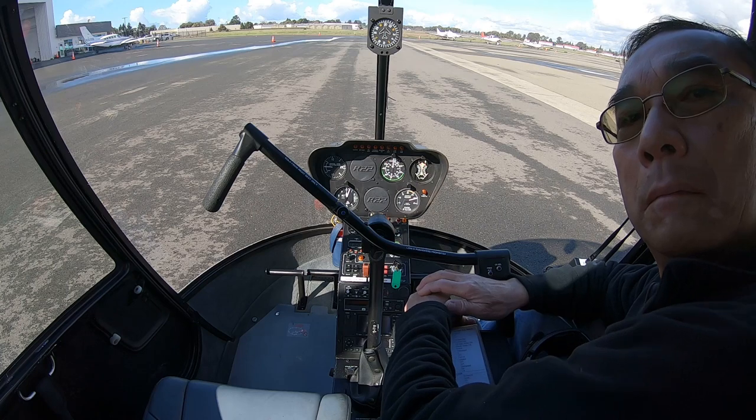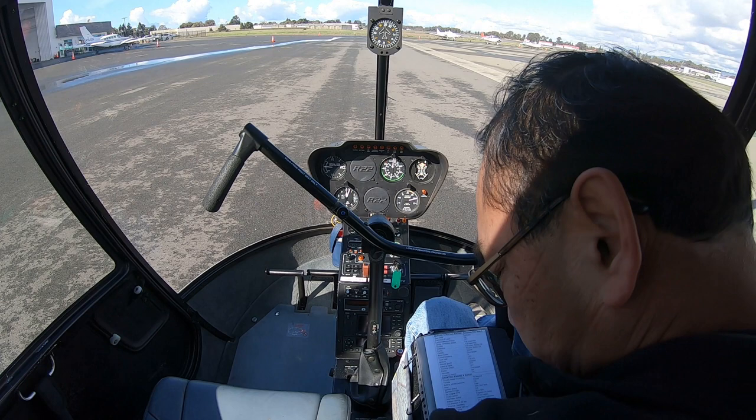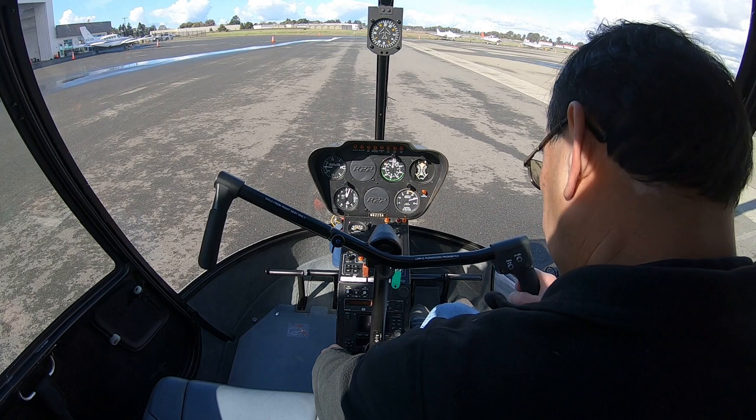All right, seat belts are fastened. Fuel shutoff valve is on. Cyclic, collective friction is off. Full travel. Okay, friction is back on. Pedals.